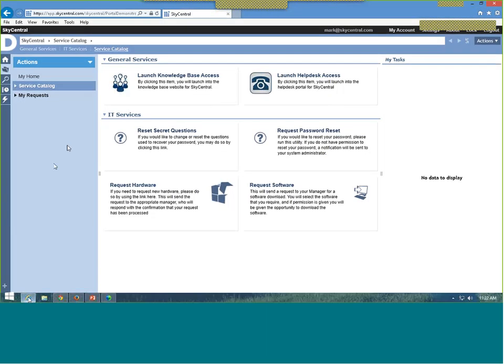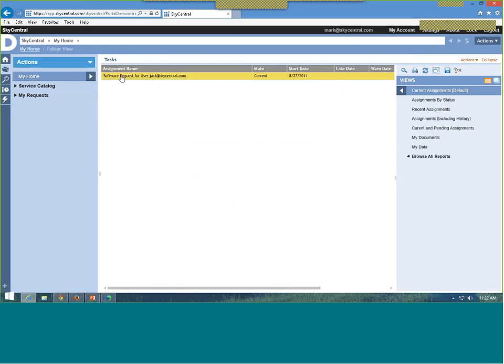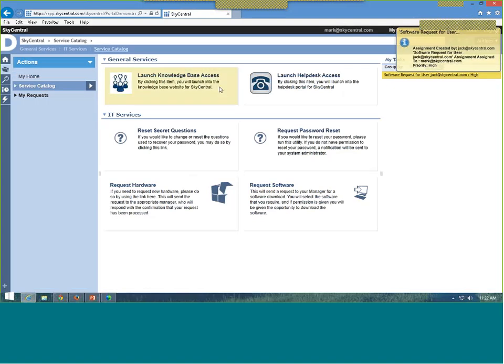I can come over here to my manager, and I can show you that here in their task list, go to My Home, that's their task list, and you see here in his task list that software request for user Jack. I can also view that software request over here underneath the service catalog, as well as you just saw, I got a pop-up indicating that a software request has come in that I need to take care of. It's been assigned to me in my task list.